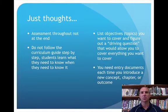These are just some random thoughts that I came up with while I was doing my PBLs. You need to do assessment throughout, not at the end. Traditionally, we teach Chapter 1, have a test, Chapter 2, have a test. PBLs are going to have assessments built in. They could be papers that are handed in or little short quizzes. However you decide to do it, the assessments throughout, formative, summative, either way will work.